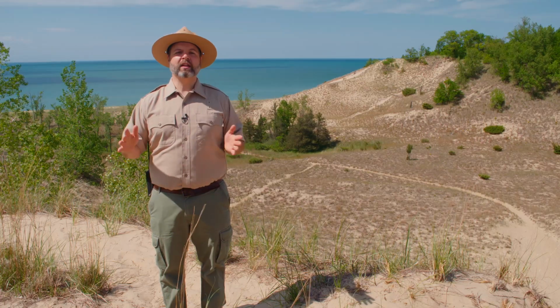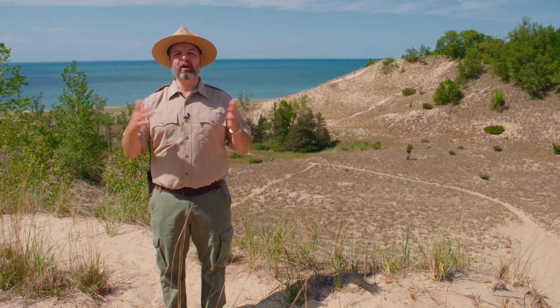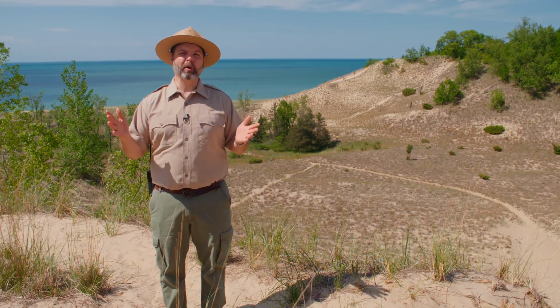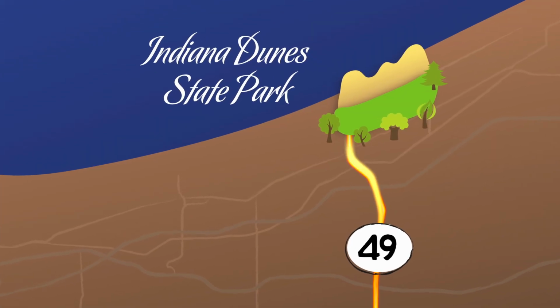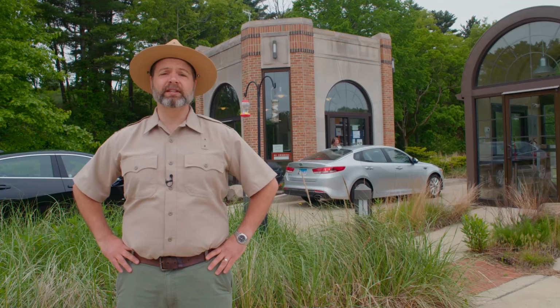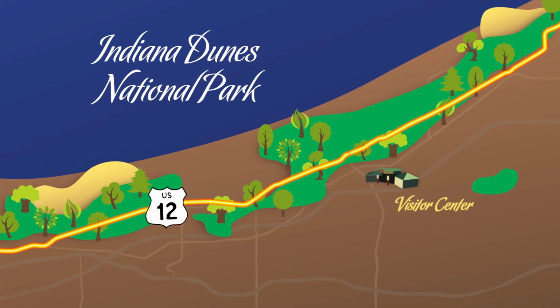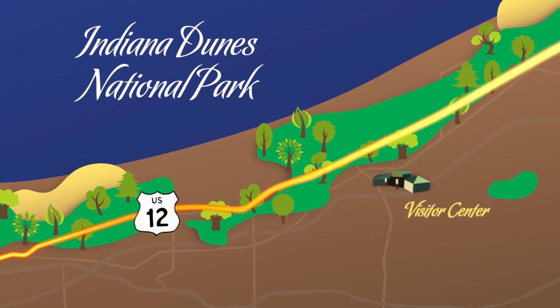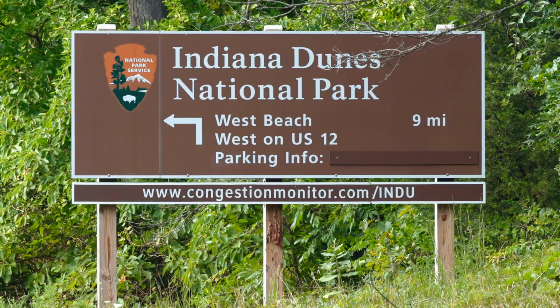You don't get to the Indiana Dunes from just one entrance. Trails, beaches, and historical sites all have different access points. But don't worry, I'll help you navigate. Entering the state park is simple. Just take State Road 49 straight north until you see the gate to pay your entrance fee. For the national park, drive down Highway 12 to explore the different access points. Look for the large brown signs. They'll show you where you need to go.